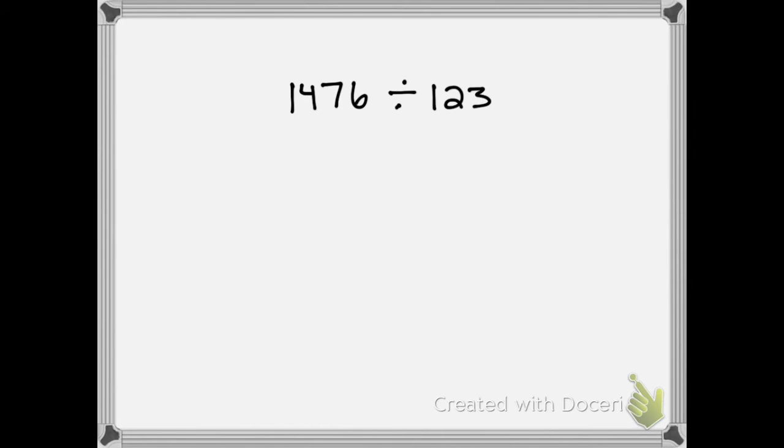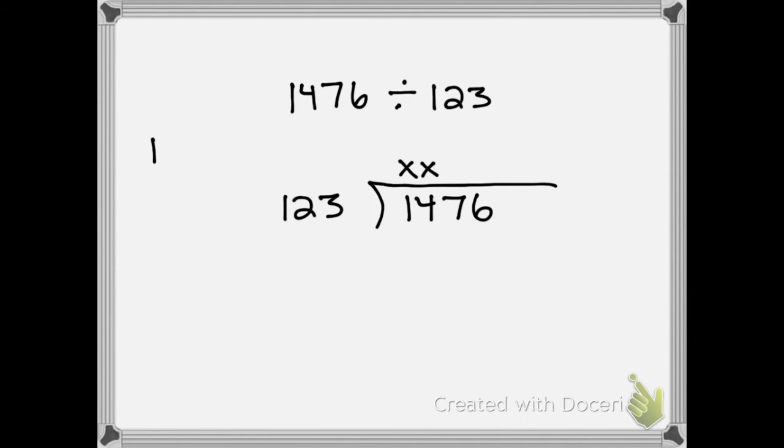All right, now to make it even more difficult, we're going to look at 3-digit divisors, which when it comes to dividing by whole numbers is probably the pinnacle of difficulty, right? So once again, the first number, first in line, first in the house, okay? And then we have the 123. We're going to take the same approach as we did before. We know that 123 cannot go into 1, it cannot go into 4, but it probably can go into 147. So if we do what's called guess and check, I'm thinking it can probably only go once.